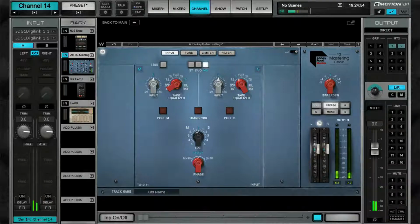Just magical. So I'm using it in MS mode, so it's mid-side. So the middle, I have a different EQ, or tape EQ setting, versus the sides. It's just magical. So you can hear what it's doing. I can go through later and show you what all those settings do, but I find these settings are great. Sometimes I go like this versus that, or I sometimes go here.